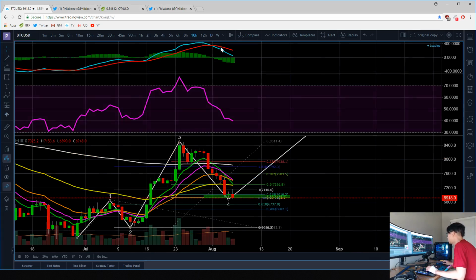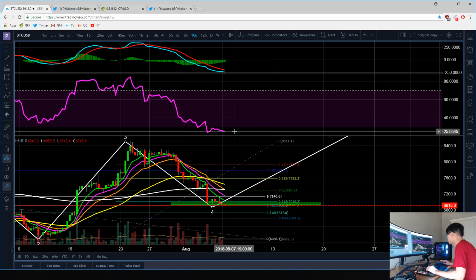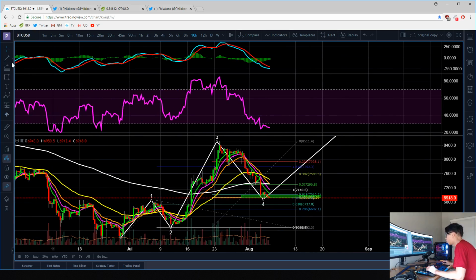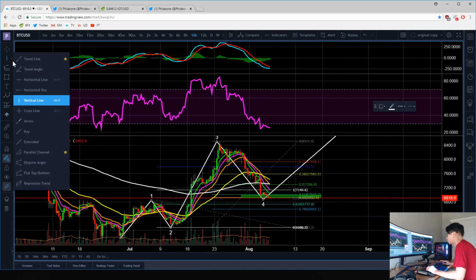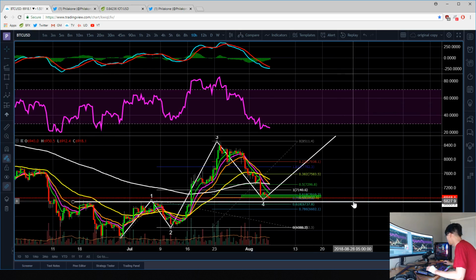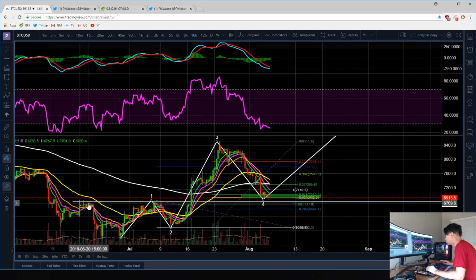I mean, do you guys really want to sell your Bitcoin now when this RSI is at 25? Sure, it can drop more, but we do have strong major support right here, guys. And it's not going to just fall through it the first time. Look at it, guys, right here above 6,800 is really strong support. We held it here on June 20th, held it here again.